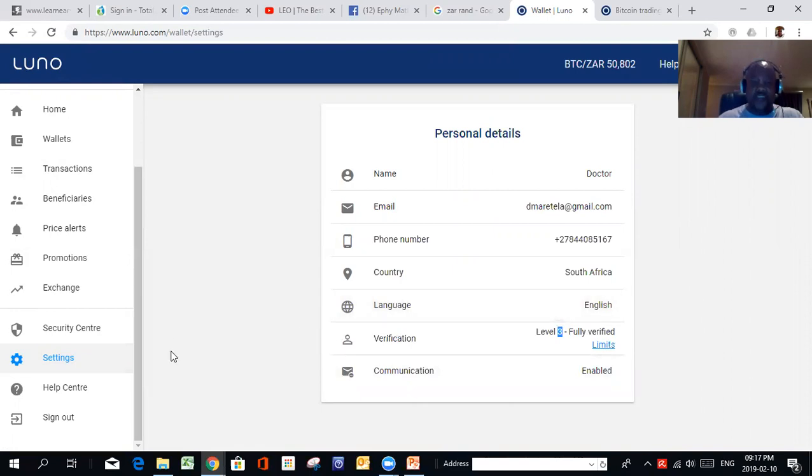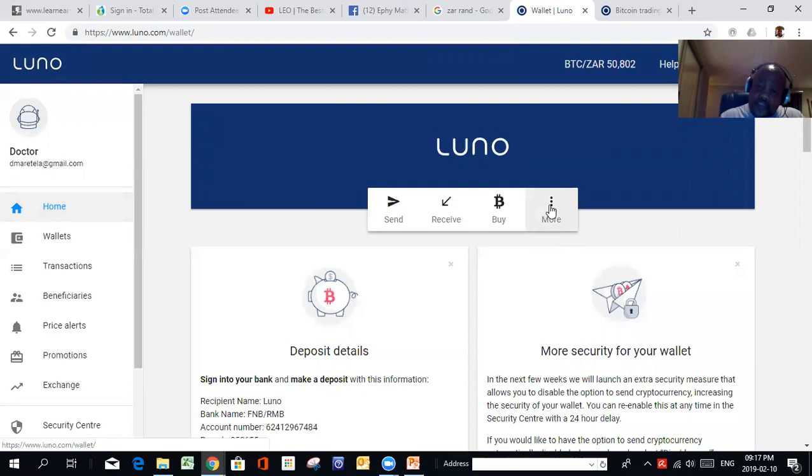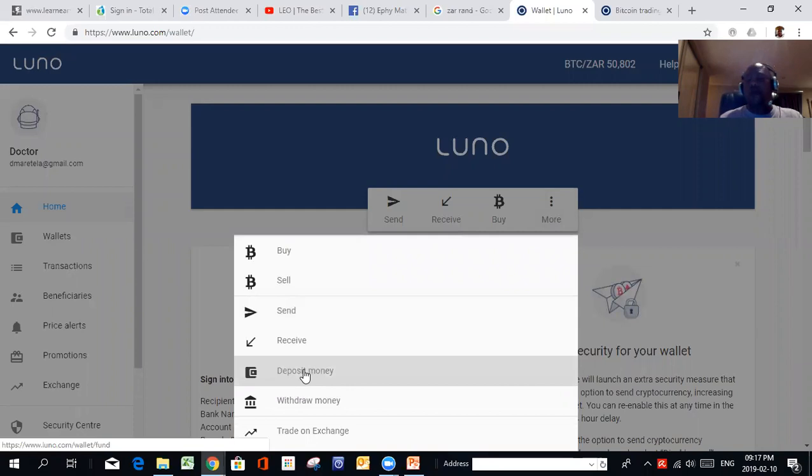When this process is done, when you go home, you should be able to see this menu. And when you click on more, this option, deposit money, will appear. If your security level is low, as in if you are still on level 1, you will not be able to see this menu. When you are able to see this menu, it means you can deposit money into LUNO, because you can already start depositing at level 2. So level 2 and level 3 allow you to deposit money, to put money into LUNO.